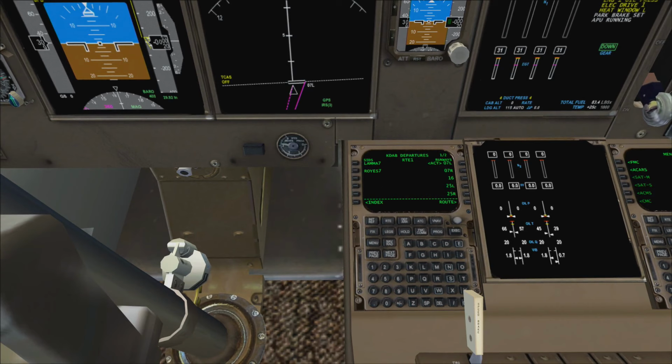Get my flight plan out here. I think it's Roy's 7 though that we're taking. Yeah, Roy's 7. So we get that. Now, I can't remember if you got to redo that or not. Try this again. You see that it disappeared now. I'm not sure. There we go, Roy's 7, there we go.